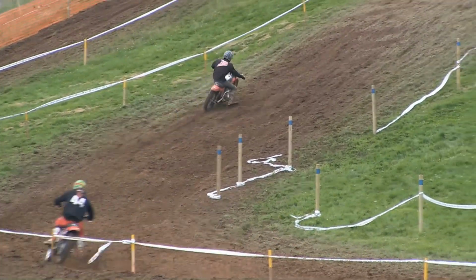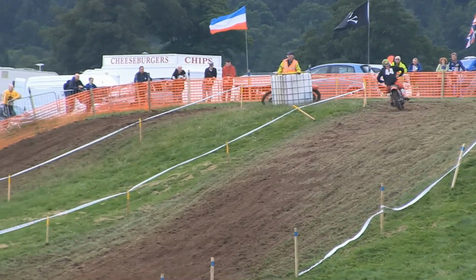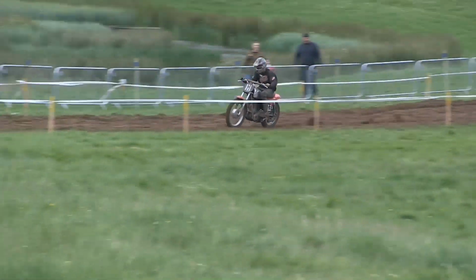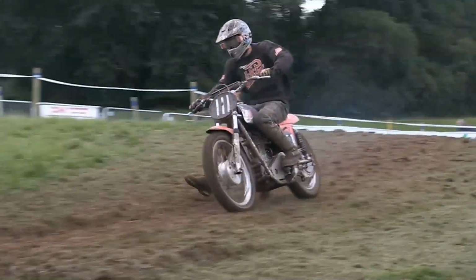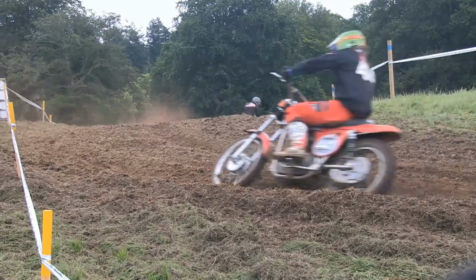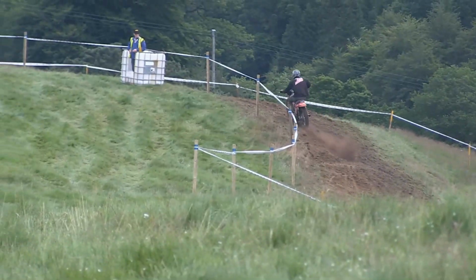And so as the riders head up the hill on this first pre-1968 Unlimited class race of this Sunday, we're looking at number 111. That of course is Harry Stitt, who I mentioned earlier. Harry and his father are both racing here at Drumlanrig. Number 44 is Adrian Lappin.